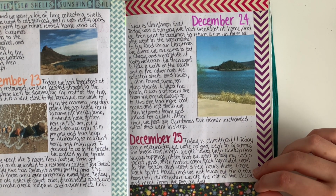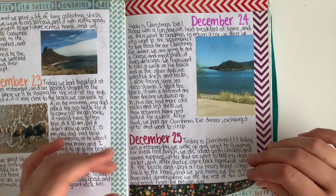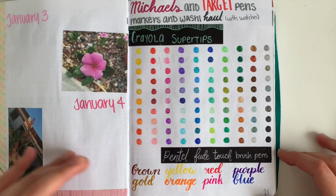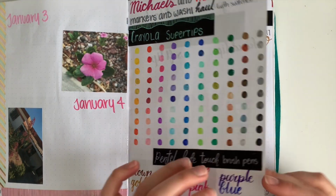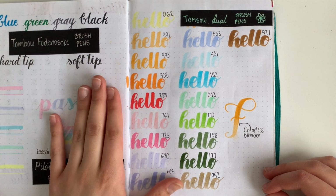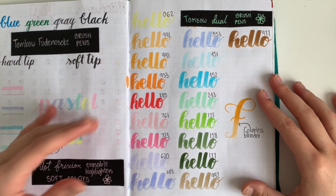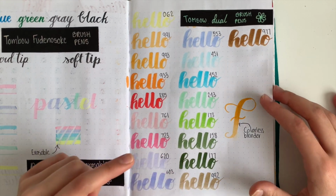Nowadays, I also paste a picture I took that day and write a small paragraph about it. In here, I had bought some stationery and I wanted to swatch all of the markers and things that I bought. So here are the Crayola Super Tips, some lettering with the Tombow Dual Brush Pens. I really like seeing how my lettering has improved over the years, and if you have just started lettering, please keep your hopes high. You can always make improvements, as you can see in this video.